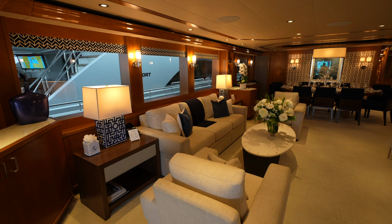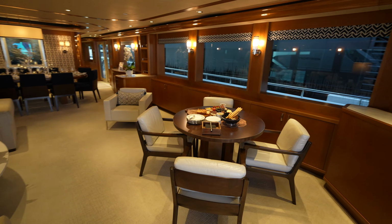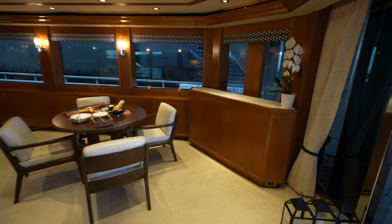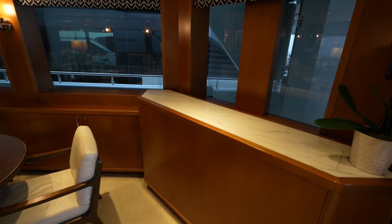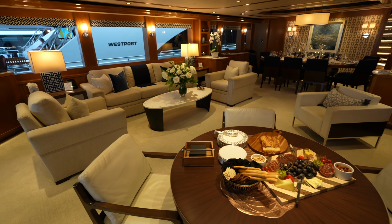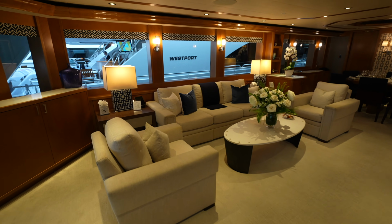This truly feels like a home away from home, in the most luxurious of ways. The TV, it's hidden just behind this section. But I love how expansive this area is. We have the small table over here. And then we can see the main seating area.